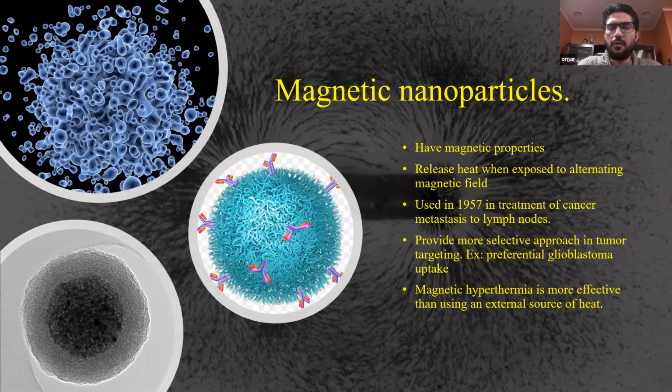The first use for magnetic nanoparticles was actually in 1957 to treat metastasis to lymph nodes. Interestingly, magnetic nanoparticles even provide a more selective approach of tumor targeting, specifically for glioblastoma. And actually, this is what scientists noted in their in vitro study. They found a preferential uptake of these magnetic nanoparticles by glioblastoma cells compared to normal cells.